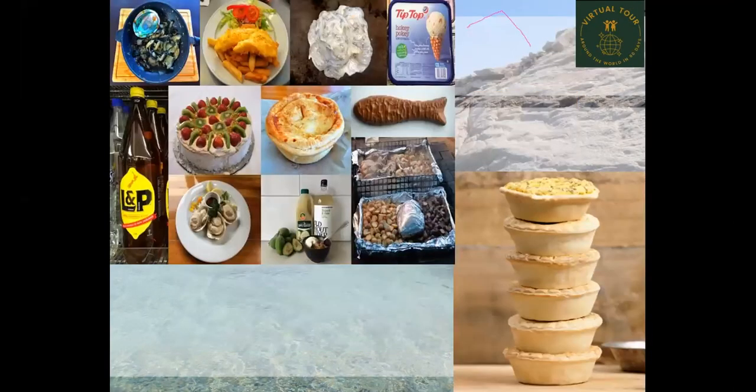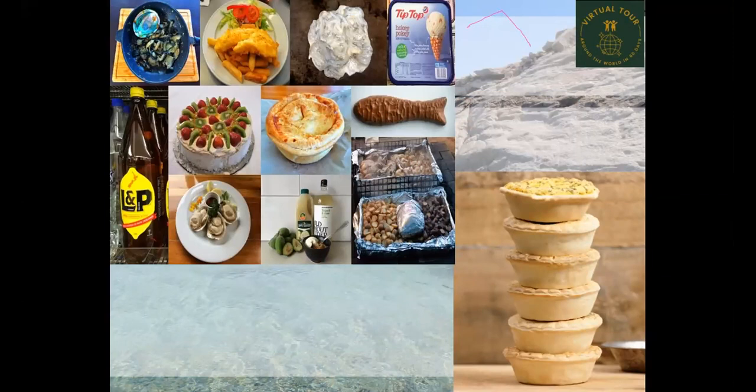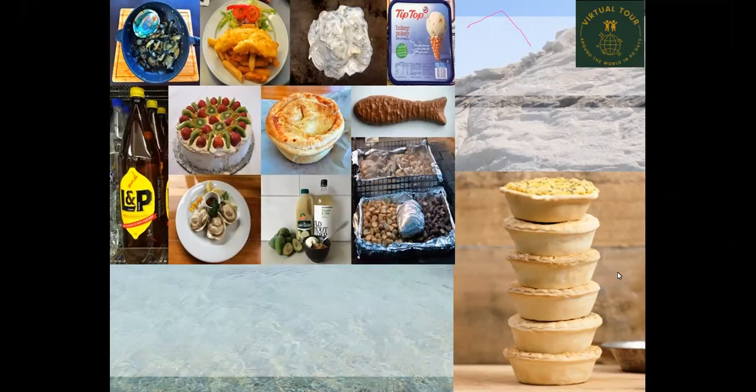So here you can see a wide variety of food. Is that a fish, ma'am? Yes. So they eat bacon. They have egg. What is that, ma'am? Like slimy substances like ice? Please let me speak. I am telling.